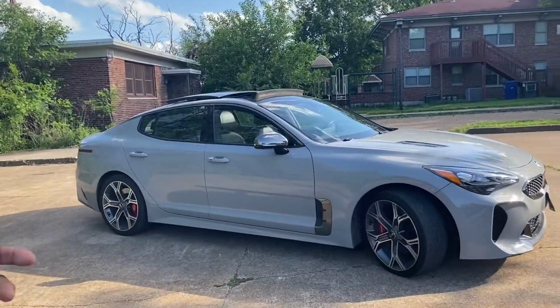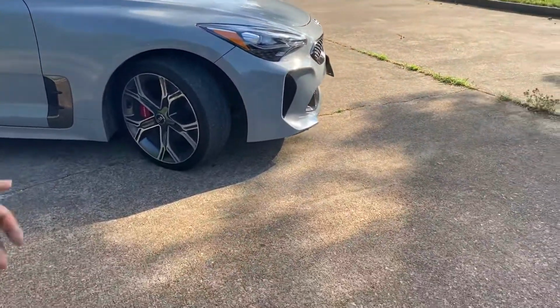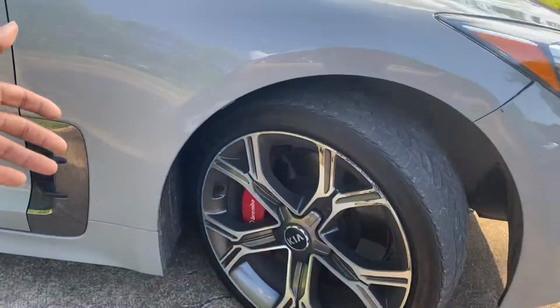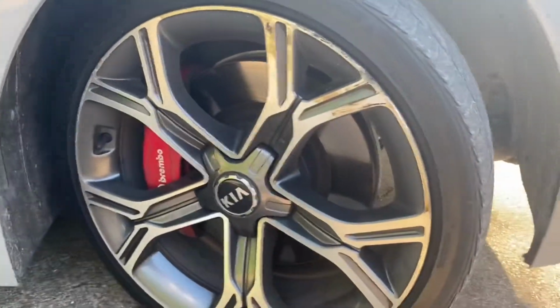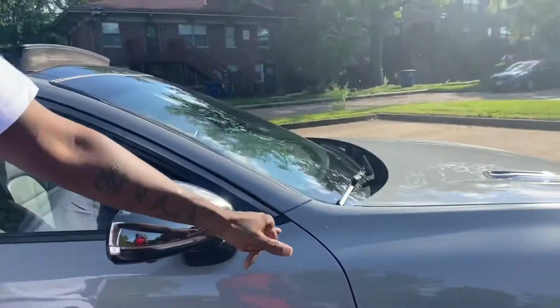As y'all noticed right off the bat, the big rims and the red brake calipers, it comes with Brembos. So not only does it come with Brembo brakes, I mean huge brakes with huge amounts of stopping power. I don't know exactly the paint code that Kia has chosen, but I know with Charger and with Dodge, it's either Smoke Show Gray or Destroyer Gray. So one of those two, that's the color.